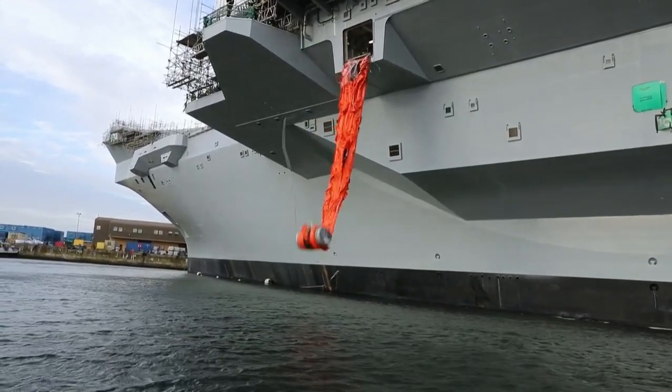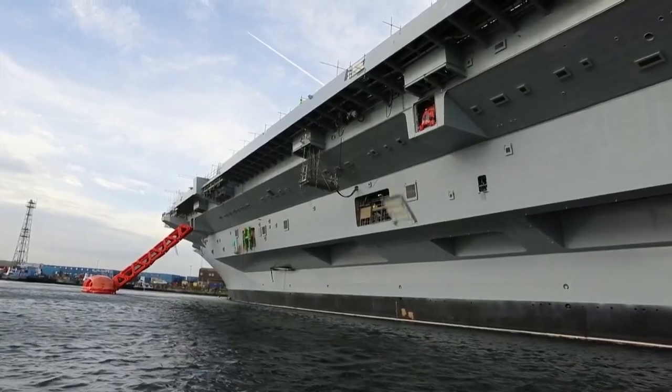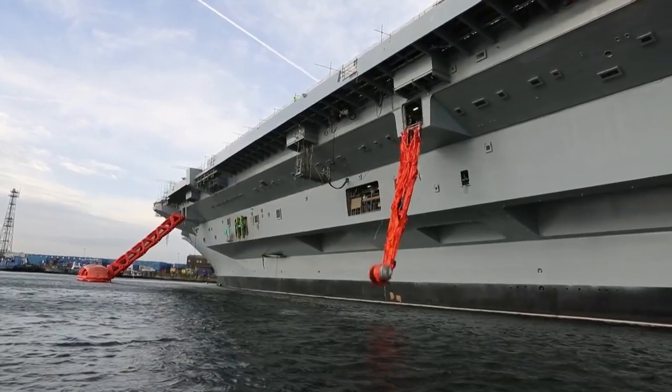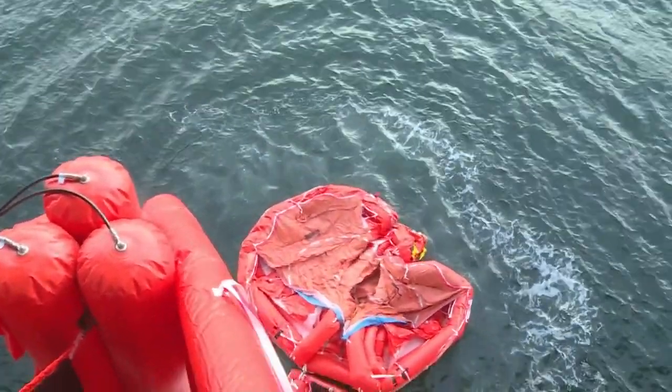There are three emergency chutes on either side of the ship. Each one can be fully deployed in 60 seconds. Every life raft can take 100 sailors.